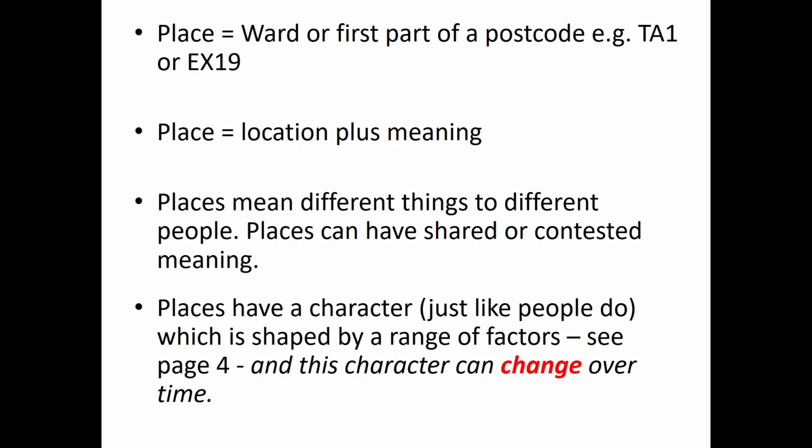Okay, so Richard Huish College is a sixth form college in Taunton, and it's where people get their A-levels and get educated. That's a shared meaning, because everybody that works or studies at Huish, that's what it means to them. A contested meaning, we usually use Stonehenge as an example, because the idea of a contested meaning is that different groups of people have different ideas about the exact same place, and that means that they can start to fall out about it.